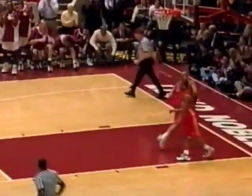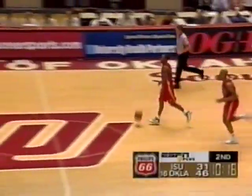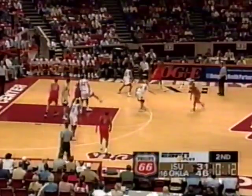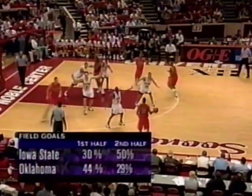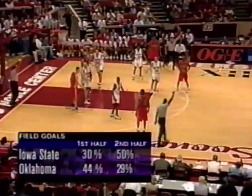Now Avila backs in on Fizer and made the shot. Big bucket for Victor Avila, his first of the day. And used up 15 seconds of the clock as well. Look at the difference in the field goal shooting now as this comes up for you by halves. Oklahoma really cooled off in the second half. Iowa State's picked up the pace, but Oklahoma still leading by 15.